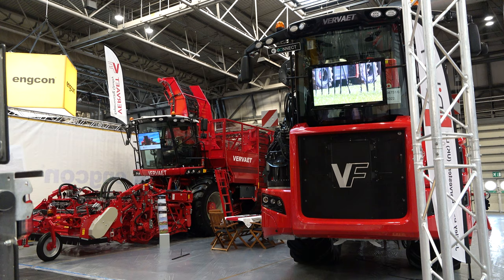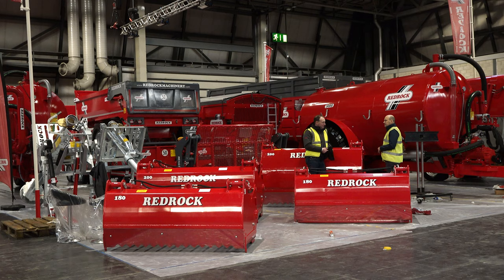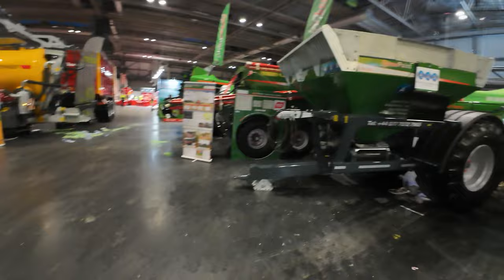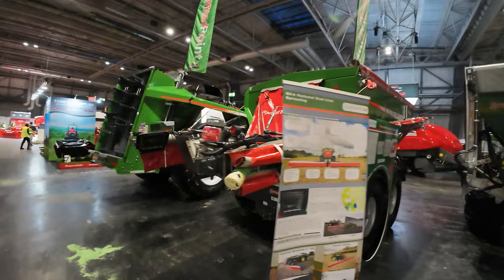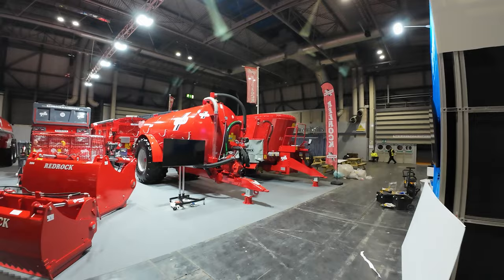There's Red Rock here. It's fairly quiet running, isn't it? Lovely stand. Is that all the wee bits for mopping up any spilt oil? There's Red Rock down in the corner. Impressive stand. Gosh, look at that.